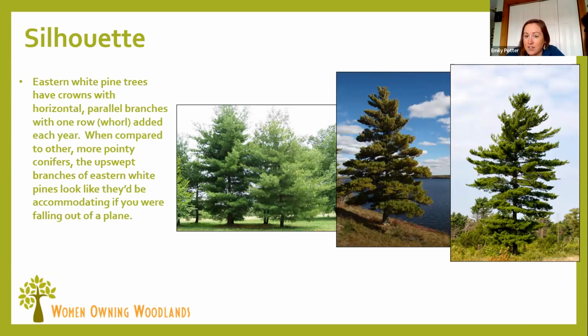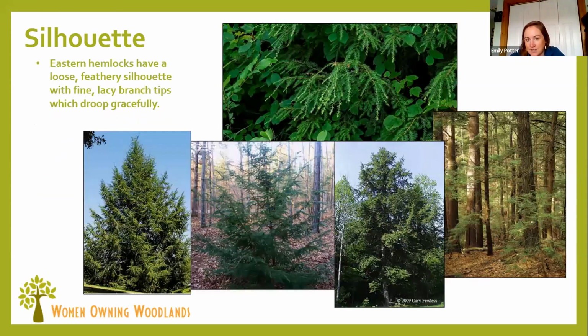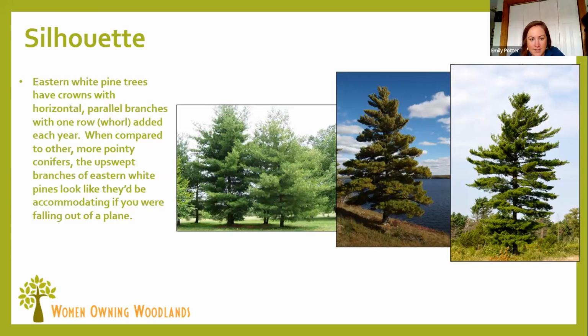Anyway, so as I mentioned earlier, silhouettes of trees are all pretty unique, and they're great for ID from afar. Eastern white pine trees have crowns with horizontal parallel branches. They put on one whorl each year. And when compared to other more pointy conifers, I think their upswept branches look like they'd be accommodating if you were falling out of a plane. That's something one of my biology teachers in high school said. I think she's right. It just looks like it'd be a soft place to land.